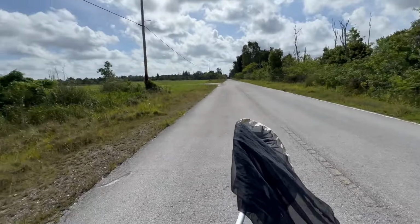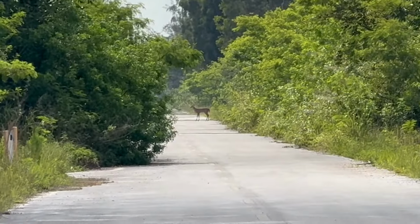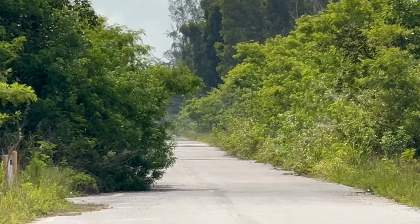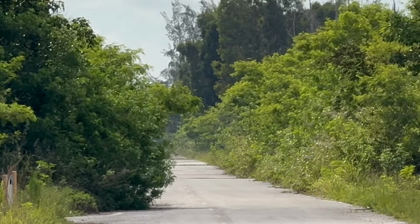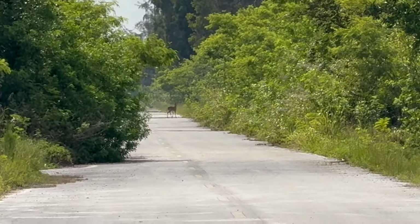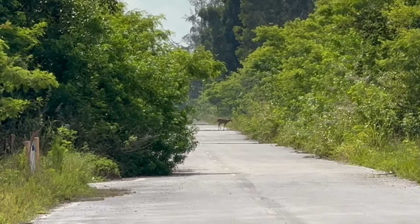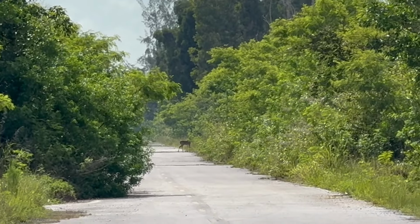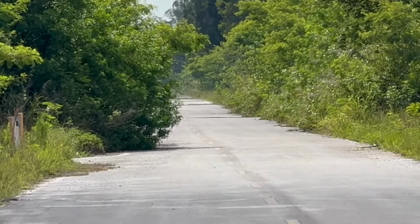Okay, plenty of deer. Try and get you better images of these deer. That's so funny. They're very skittish, not like in the Keys. And he's looking at me. I'm looking at him. So funny. They're a lot bigger than the Keys too.